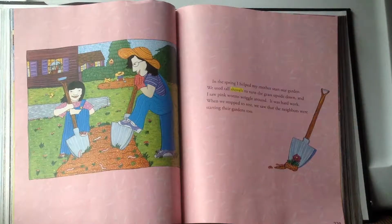So let's think about the setting of this story. So far, what's the setting? What is the time of year that this story is happening? Probably it's happening in the spring. And why do you think spring is a good time to plant a garden? Well, usually the spring is a good time to plant a garden because the weather has started to get warmer after it being winter. The ground is soft, and the plants will have all spring and summer to grow.